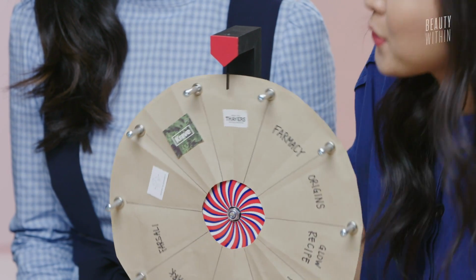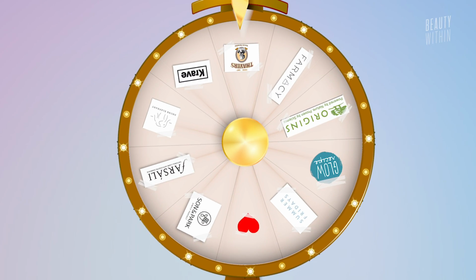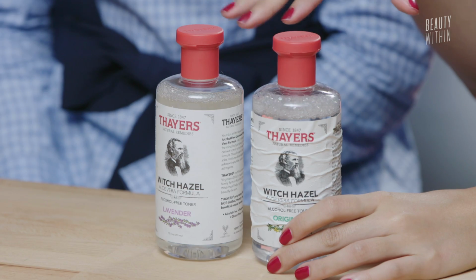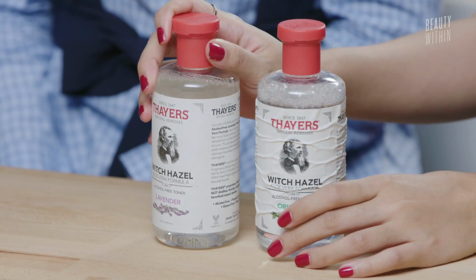Thayers. Oh, nice. Remember earlier we were talking about how Felicia broke out in a bunch of little bumps all over her face? A lot of you love this product, rave on about it, and on Amazon it's one of the best sellers. So we decided to try one ourselves. Rowena got the lavender, I got the original aloe vera.